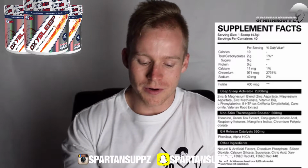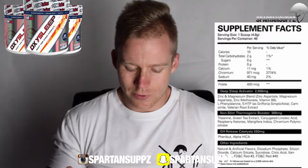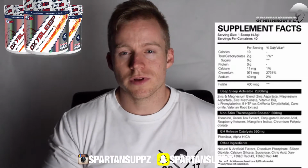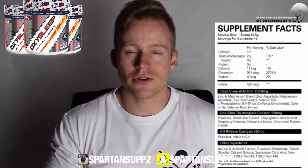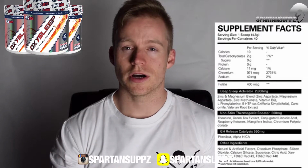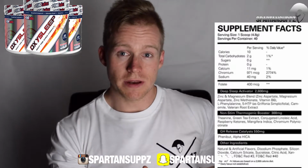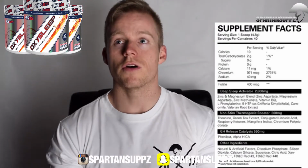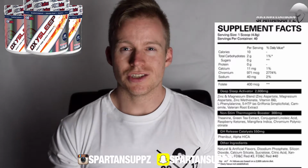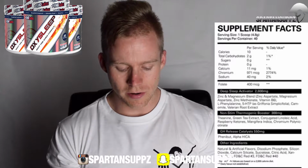And then we've got a little bit of chromium picolinate. I like chromium picolinate. The dosing we're not really sure on because of where it is, but you don't have to take a whole lot of it. What's really interesting about that is it does help to increase insulin sensitivity and how well your body utilizes particularly carbohydrates as an energy source. So better insulin sensitivity means better fat loss, which is going to help with the overall better picture of losing body fat.